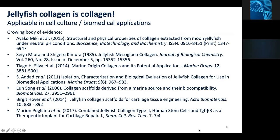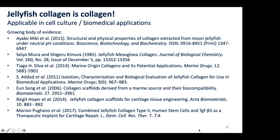First of all, collagen from jellyfish is collagen and is very much applicable in cell culture and biomedical applications. We see this through a growing body of evidence in the public domain. We ourselves are about to publish our own data shortly, but this just adds to the growing list of reasons why jellyfish collagen presents a useful alternative with benefits over existing materials. It's a growing list, and again, very recent, all the way from cell culture through isolation and characterization of the material itself.